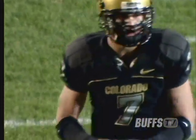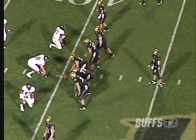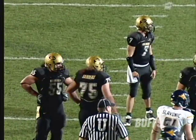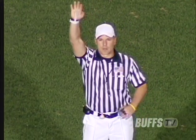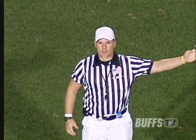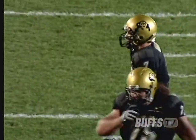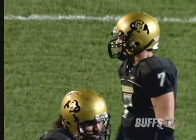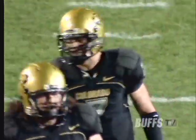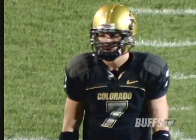Ball right hash mark. Hawkins with an empty backfield out of the shotgun. He's got 5 wide receivers, 2 right and 3 left. And now a whistle and a stoppage of play prior to the snap. There's a flag down. False start. Offense. Number 4. 5-yard penalty. That's Patrick Williams. You know, when you're a wide receiver, there's really never a reason, regardless of noise level, to ever have a false start, because all you have to do is look down the line at the football and wait for the snap by the center.